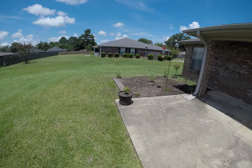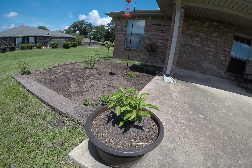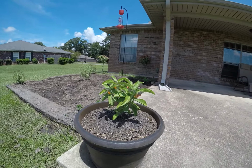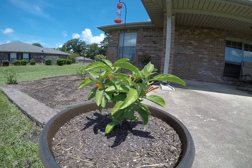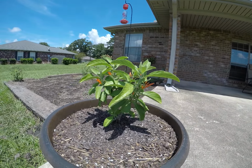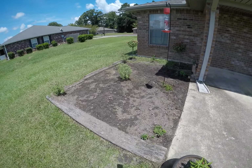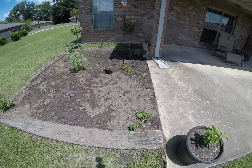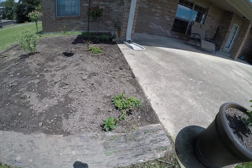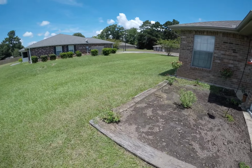Same thing with this one. I don't let it get too much water. Pull it in under the eaves there, but it's starting to get bigger and bloom a little bit too. And I spent a lot of time digging out the grass here in this raised bed. Got one Monarda there that's struggling a little bit. And my other one's doing really good. I'll show you that in just a minute.